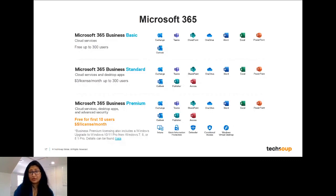There's also the Microsoft 365 Business Standard license. This includes pretty much the same suite of software for cloud services, but it also includes desktop apps so that you don't necessarily have to have an internet connection in order to use the licenses. You can actually install Word, Excel, PowerPoint, and OneDrive on your desktop and still be able to interact and use them offline and online. And because it includes those desktop apps, it also includes Publisher and Access for those organizations that need that functionality as well. Business Standard is available for organizations at a discounted rate of $3 per license per month for up to 300 users.